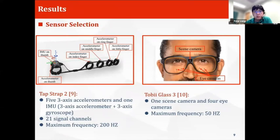Besides, Tobii Glasses 3 is employed as the eye tracking device to get the first-person view frames and also track the eye gaze points. The structure of the Tobii Glasses is shown here. We can see that a scene camera is mounted on the front of the eye tracking device to get the first-person views. Four eye cameras are looking at the eyes of the subject to obtain their gaze points. The maximum frequency of the Tobii glasses can reach up to 50 Hz here.